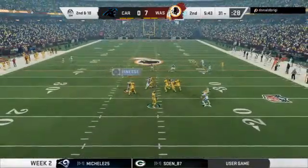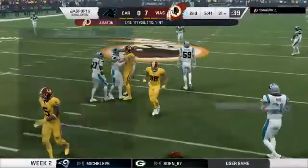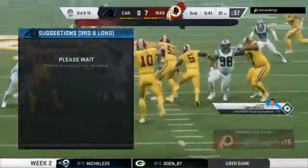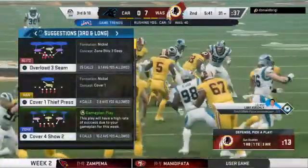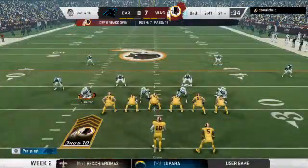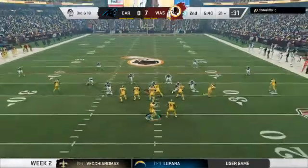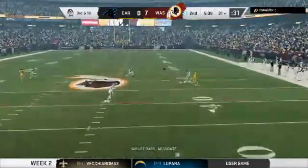To throw again, Eason. And that is incomplete. A lot of force bearing down on him there. He could not hang on. It's 3rd down. That would have been a great catch, but real difficult to hold on to it because it was contested all the way. Would have been a great play if he'd been able to haul that one in.